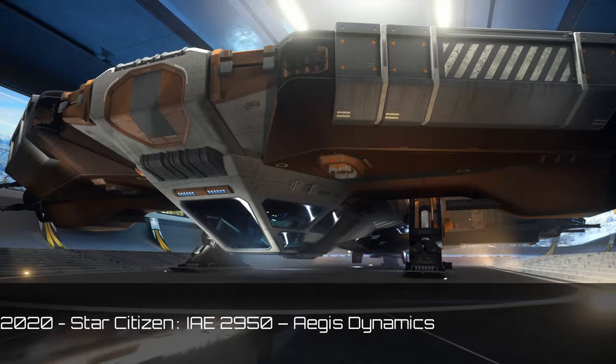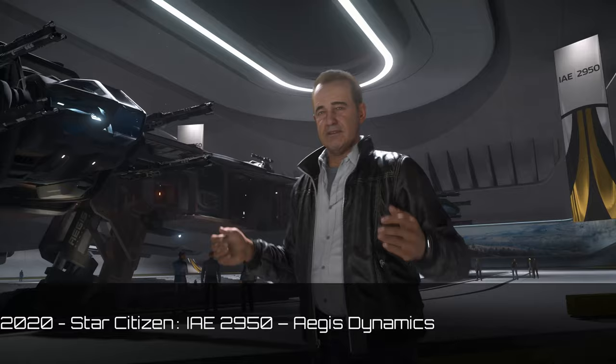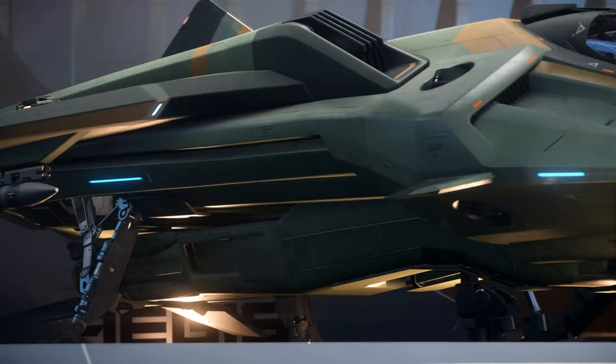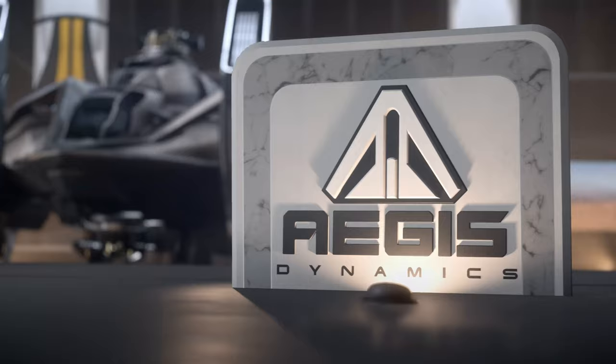Nobody lives large quite like Aegis Dynamics. Their massive cap ships are undeniable classics. Every year, folks flock to the IAE to get glorious stiff necks, looking up in wonder at these and the whole of Aegis's vaunted fleet.